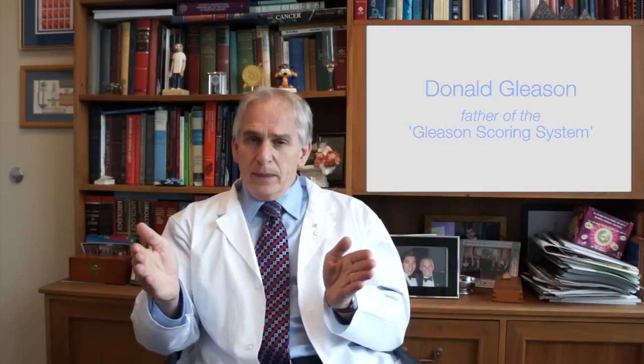So he was able to stratify cancers from least aggressive to most aggressive by a scoring system of 1 to 5. When we do a biopsy, we pick up different cancers within the prostate. Not all cancers are the same within your gland. Some of your cancer might be grade 2, some of it grade 3, some of it grade 5. Depending on what the needle found when it took these cores out of your prostate, the pathologist will grade and quantify the cancer.